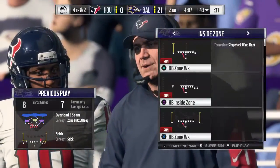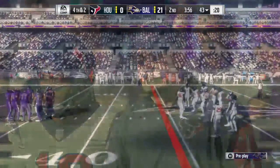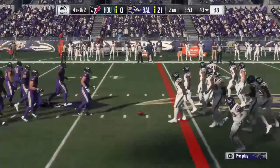So much about offense is what you call hidden yardage. You know, you throw the ball to someone, they catch it, and then they can make a big play.